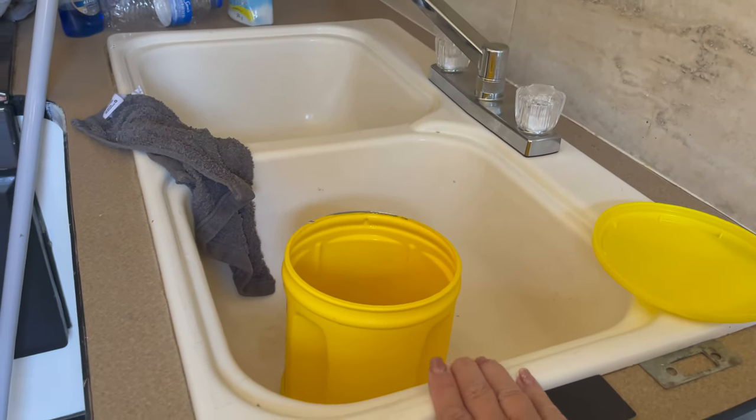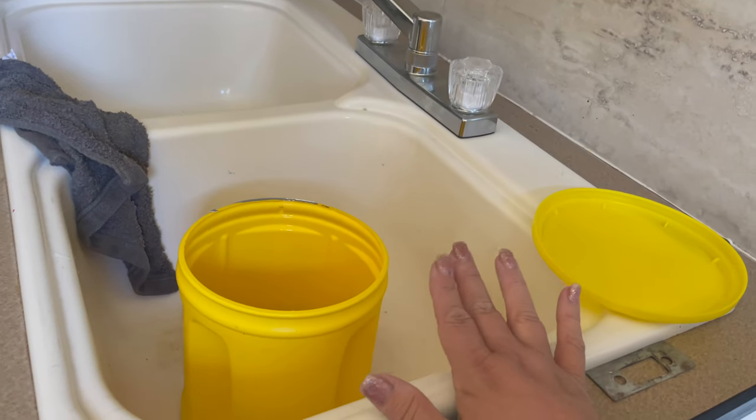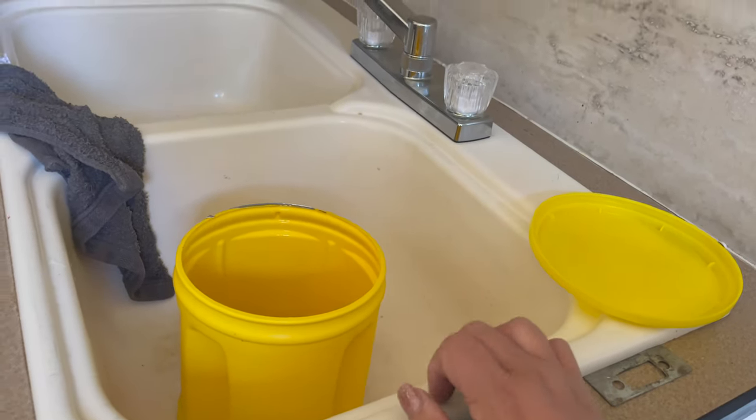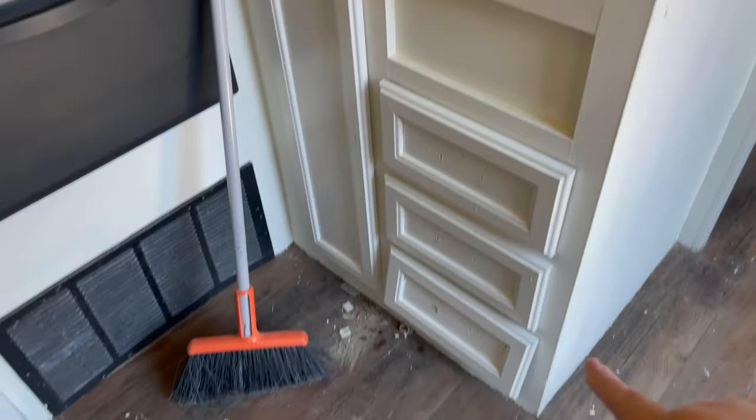I love having a double sink. When we lived in the Airstream, we only had a single little bitty bar sink, and it was so hard to wash pans in it. So I'm glad to have a double sink. It has three drawers. Well, again, the bottom one is kind of goofy.